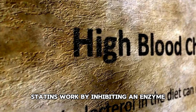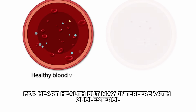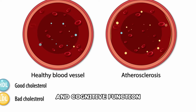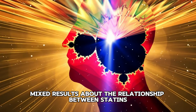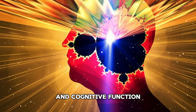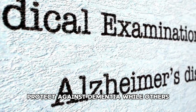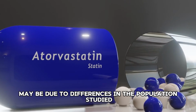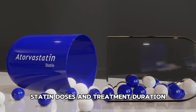Statins work by inhibiting an enzyme involved in cholesterol production. This reduction in cholesterol is beneficial for heart health but may interfere with cholesterol production in the brain, which is essential for synapse formation and cognitive function. A review of observational studies and clinical trials shows mixed results about the relationship between statins and cognitive function. Some studies suggest that statins may protect against dementia, while others indicate an increased risk of memory problems. This discrepancy may be due to differences in the population studied, statin doses, and treatment duration.